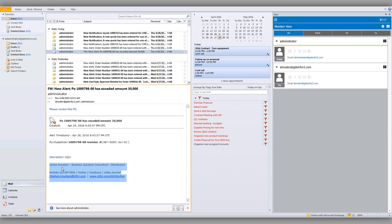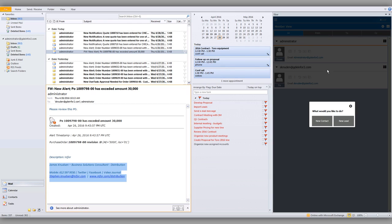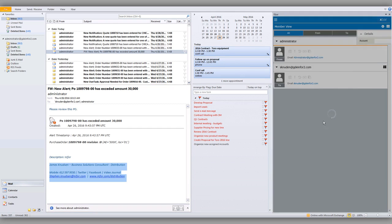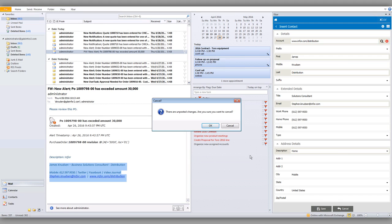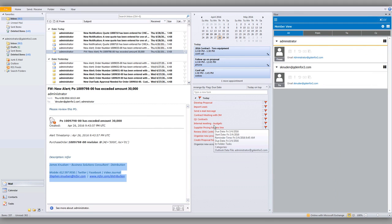What I can do is take this and just drag it over into my CRM, and boom, it says, do you want to create a new contact for that signature or a new lead? I'm going to say contact, and it opens up a contact box, and it automatically populates everything that's relevant from that email address. So his first name, his last name. I can see it captured the email address, it pulled in some phone numbers. And from there I can save, and I've got a brand new contact inside my CRM. So I'm going to move on from there.